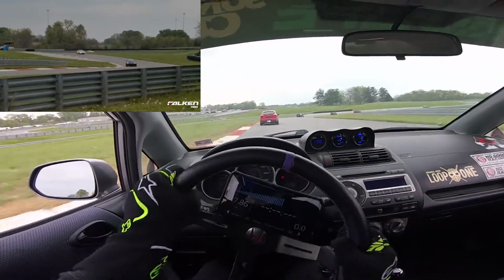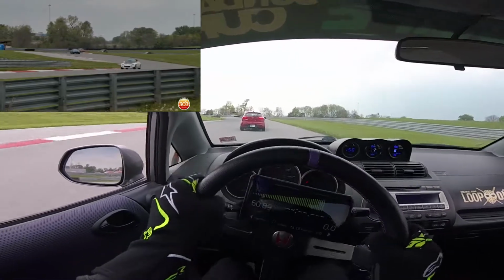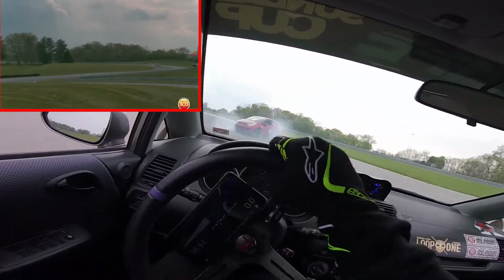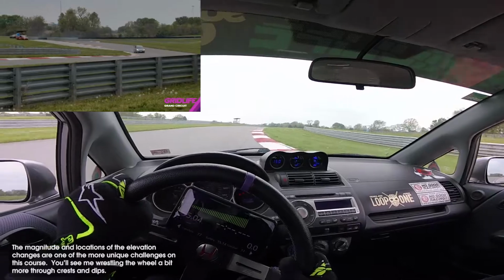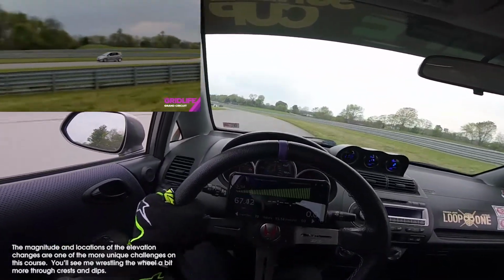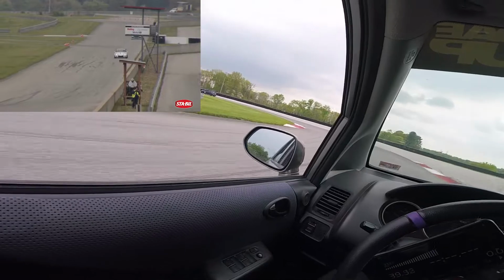Matt Williams in his Sundae Cup spec Fit, he's been running, and was kind of like the person who jumped headfirst into the Sundae Cup. Certainly was the guy. And it's exciting. That car is an absolute blast to drive. And I know it's weird saying that about a car that makes 100 horsepower, but it's a really different experience than driving something that's actually fast.